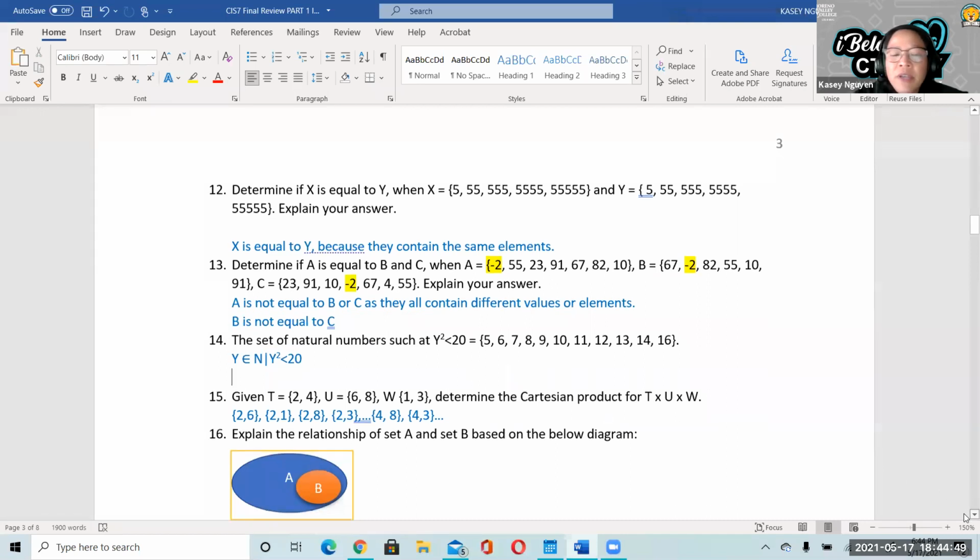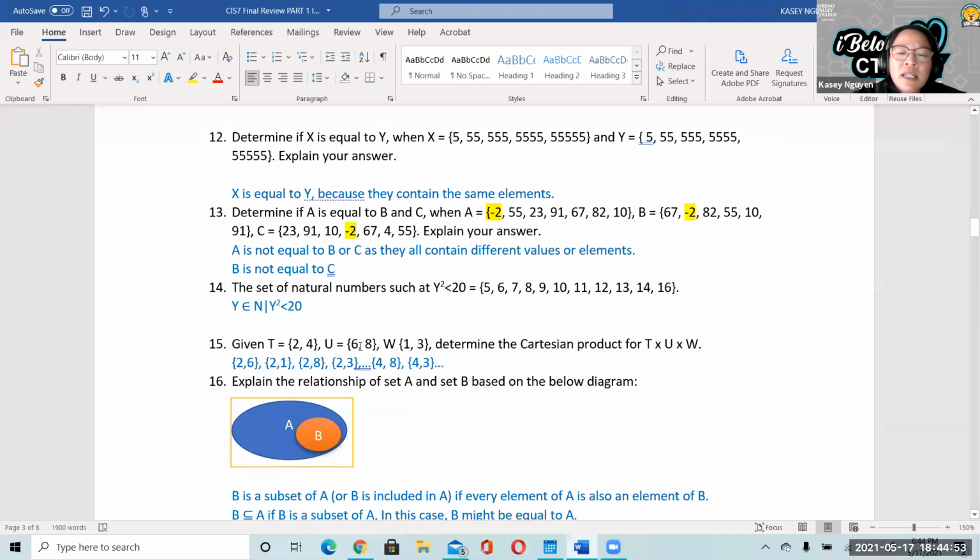For 15, you're given T is equal to 2, 4; U is 6, 8; W is 1, 3. You need to determine the Cartesian product T times U times W. You would start with the first number of T, which is 2. Then you go to the first number for U, so I have a 2 and a 6. Then again I would start with 2 and go to the first number for W, which is a 1. Then I start with the first number of T and move to the second number of U, and I have 2, 8. And then the first number for T and the second number for W, I would have 3.